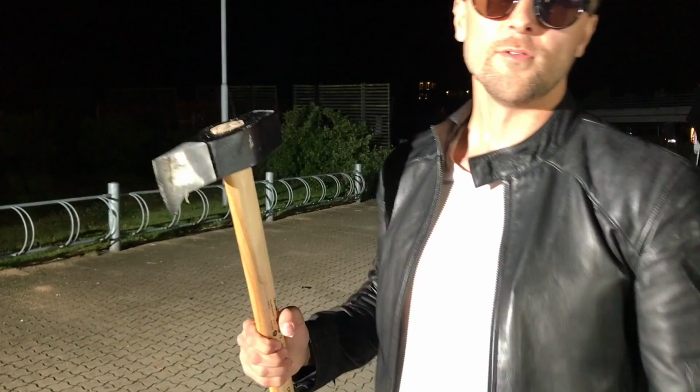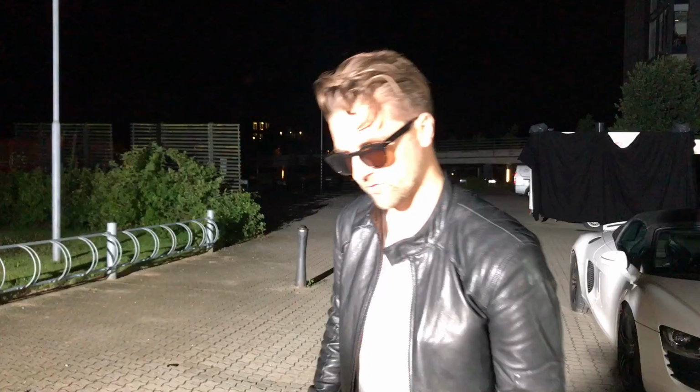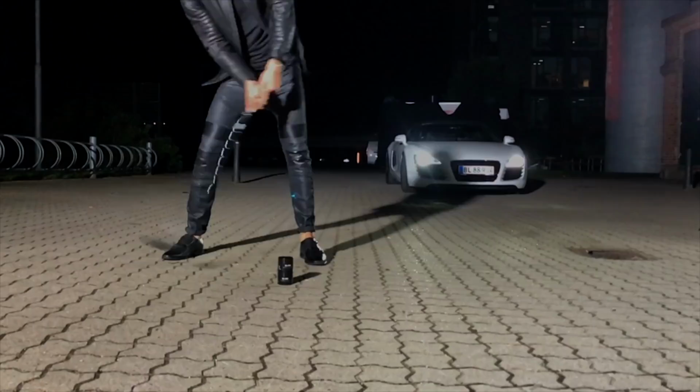Cut in two, and you can also see here the liner. It's no kidding, it's for real. No product harmed at all. It was just a trap product. It's delicious.